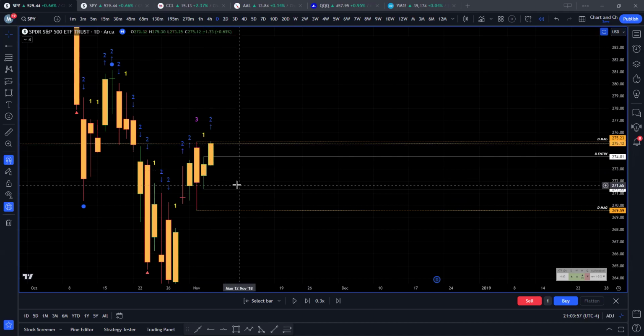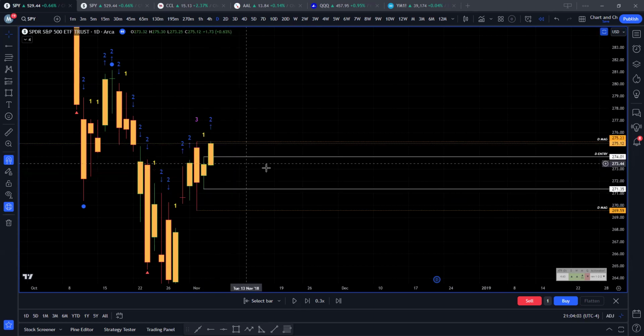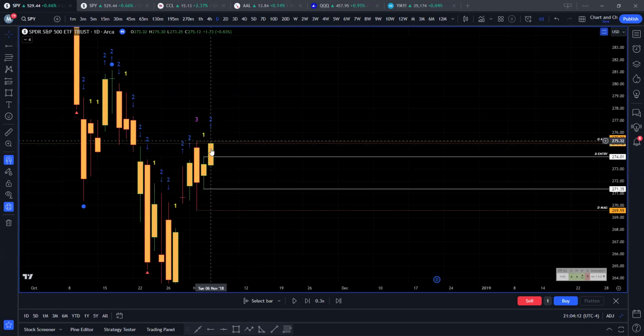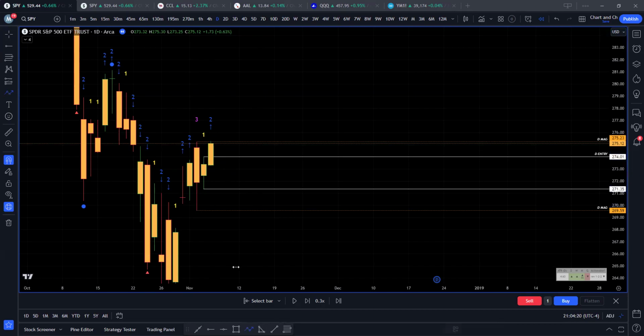A 1-2-2 rev strat. A rev strat is, again, a one followed by a two up, followed by a two down. That's a bearish rev strat. A bullish rev strat is a one followed by a two down, followed by a two up. If you think about it in ICT terms, it is accumulation followed by manipulation, followed by distribution. That's the bearish side. And again, from the bullish side, accumulation followed by manipulation, followed by distribution.